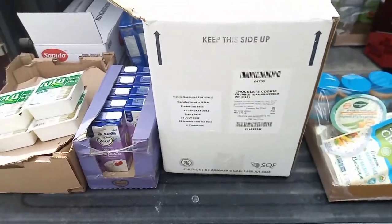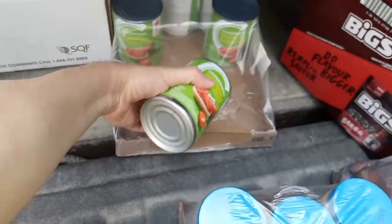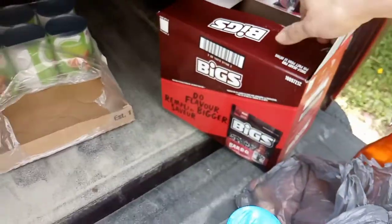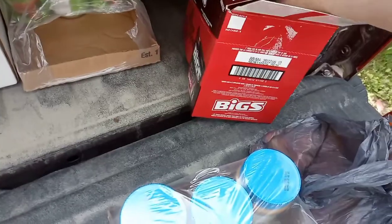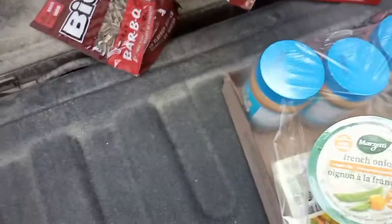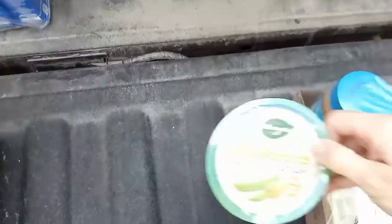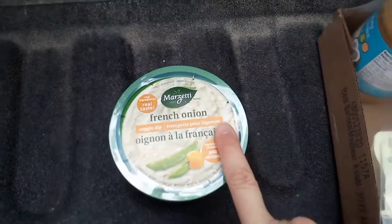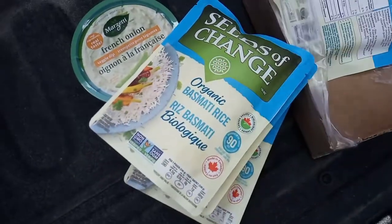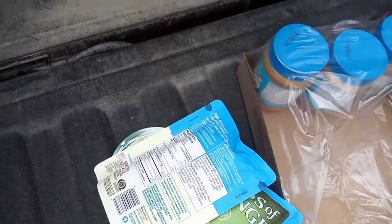So many crumbs. Well, I had a case of 12 of the Compliments Italian seasoning stewed tomatoes. So I have 6 for myself. I gave 6 away. We got a case of Big's barbecue flavored sunflower seeds. I kept 3 for myself. The rest I gave away. French onion dip. I had 3 of those, so I gave 2 away. The rice I kept for myself because, well, I use a lot of rice. So this is balsamic rice, microwavable, I guess. Never tried it, so it's got a good shelf life on it.